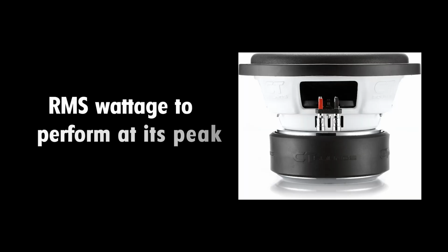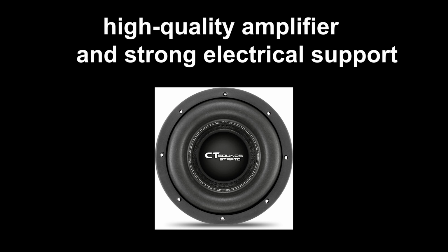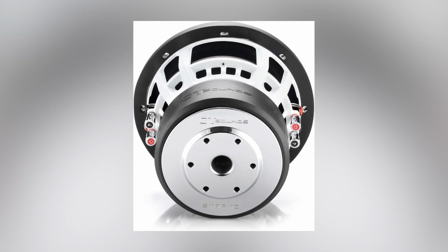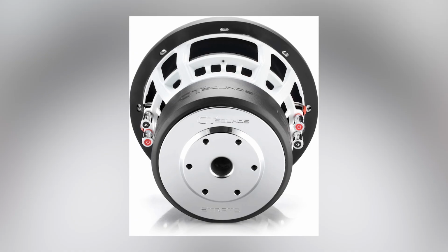First, efficiency isn't great. While the Strato series is powerful, it requires a lot of clean RMS wattage to perform at its peak. These subs are power-hungry, and without a high-quality amplifier and strong electrical support, you'll never fully unlock their potential, and your system may strain under the demand.